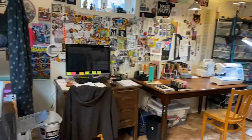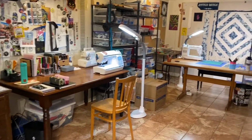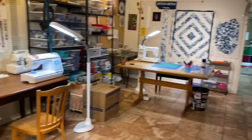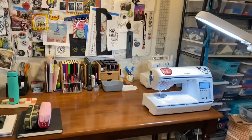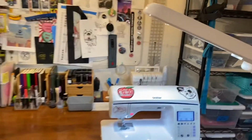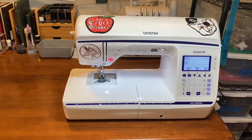I do have a desk with a computer over there, but that's boring as hell and not what we're talking about. I have two main work tables in the studio. They're both multi-purpose tables, and they both have sewing machines sitting on them because that's how I roll. This table here is home to the more complicated but less often used of my sewing machines.